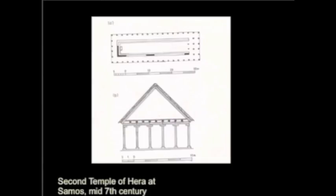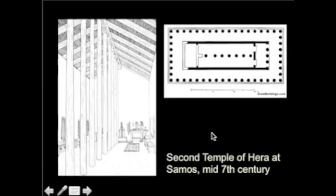So let's look for a moment at a temple, at an archaic temple, a very early temple. This is the second temple of Hera in Samos, mid-7th century. The proportions are wacky. If you look at this thing, it barely looks like a temple. The eaves rake too sharply. There's a column in the middle.